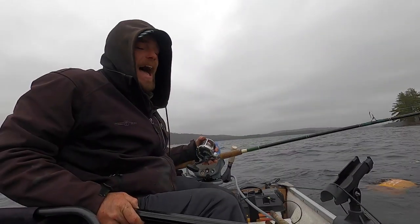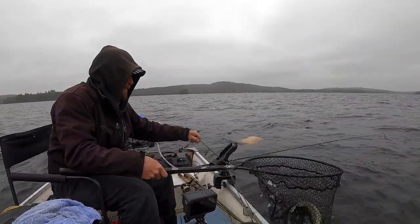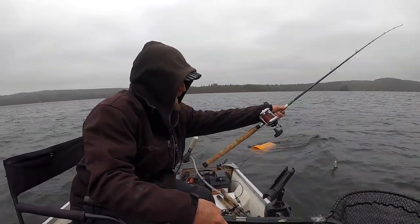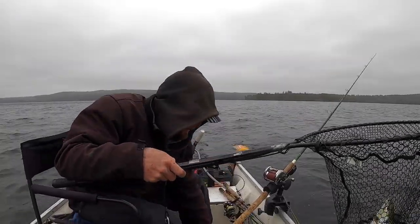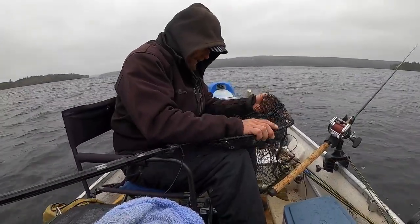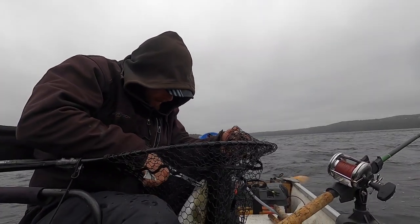Yeah, there's that 5-pounder, baby. That's a 5-pound fish. Maybe four. Maybe five. That's a nice one. Finally caught another fish there. Seems like you're kicking my butt there, buddy. That's a nice fish. That's a corker. Let me get the hook out of in there, and then we'll get him weighed.